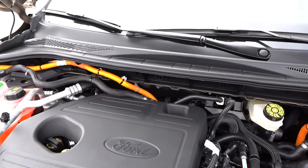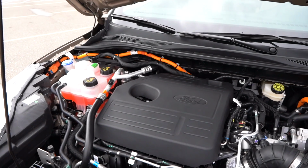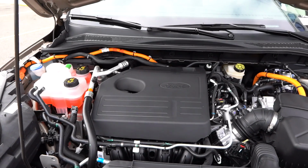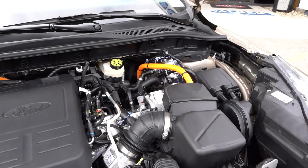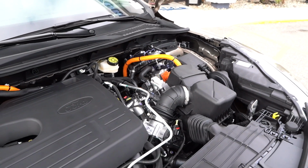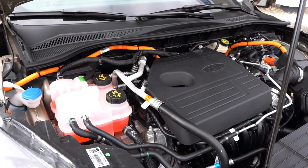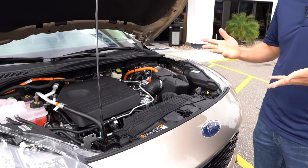If you're wondering, well, is this thing heavier? Yes, it does weigh about 250 pounds more than your standard Escape, but where you're really gonna pay big dividends is gonna be at the pump. 44 mpgs in the city and 37 on the highway. It is mated to a CVT, as most hybrids are.